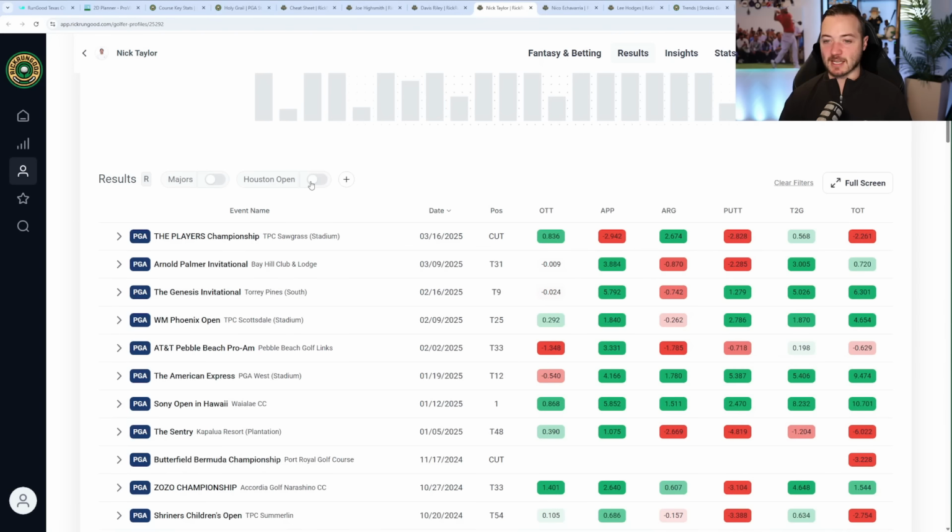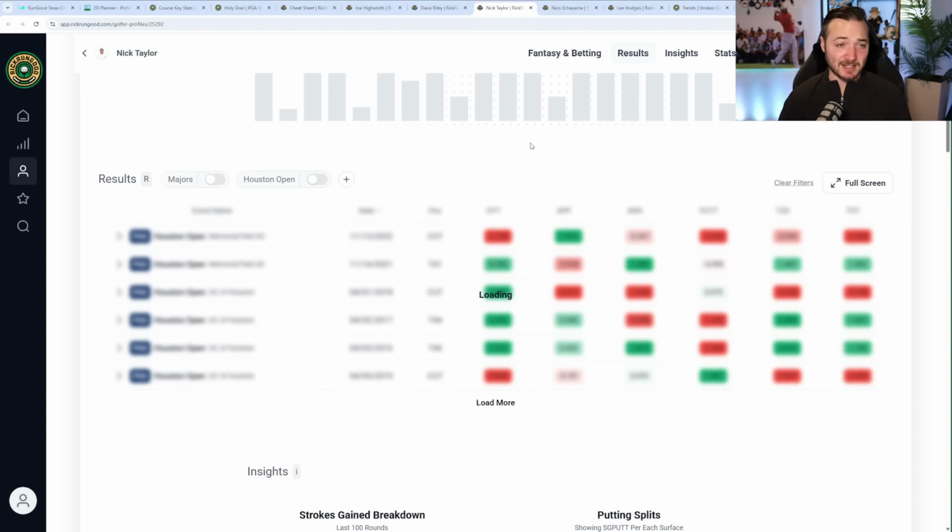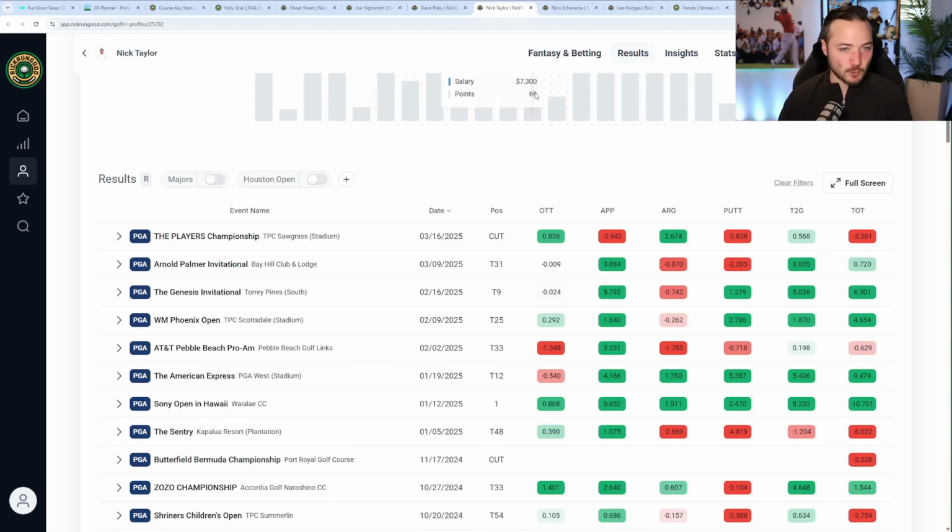Well rested Nick Taylor, who's got one of the better pedigrees in this field, goes back to Memorial Park for the third time. Played here in 2021, 41st, played here in 2022, missed the cut, hasn't played here since. Not too worried about that.